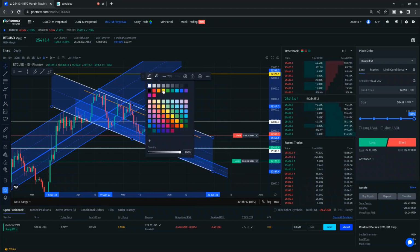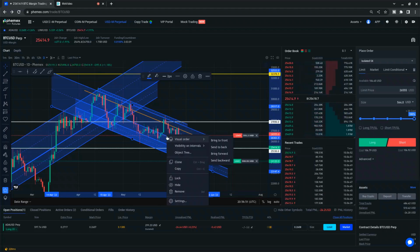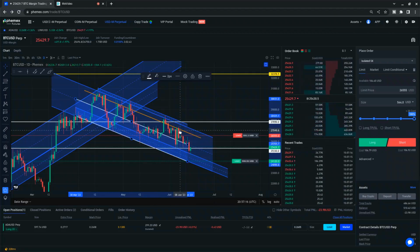And I want to show you exactly what's going on here because some people may not be able to see it unless I point it out. Okay, and then I have the second descending channel here. You can see why I'm drawing it in. Let's change the color on it to white so you can see it. There. That's the second one I have drawn in.